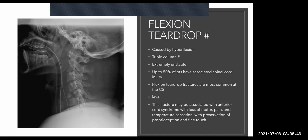Extremely unstable. So that means if you were to intubate this patient, you wouldn't be flexing that neck. You have to be very careful, okay? You wouldn't take this patient out of a hard collar. At no point would you take this patient even off the spinal board, because if this neck moves, you might have paralyzed this patient. There's no coming back from it, let's put it that way, right?